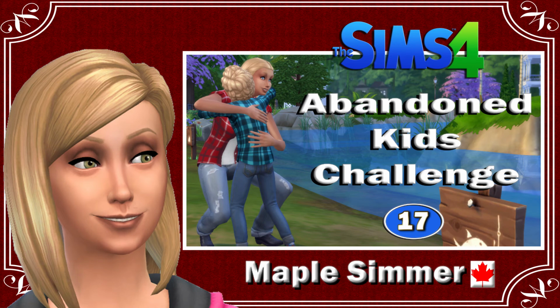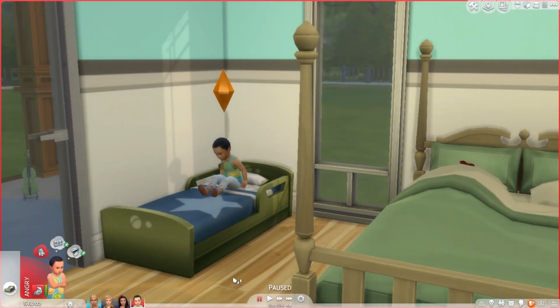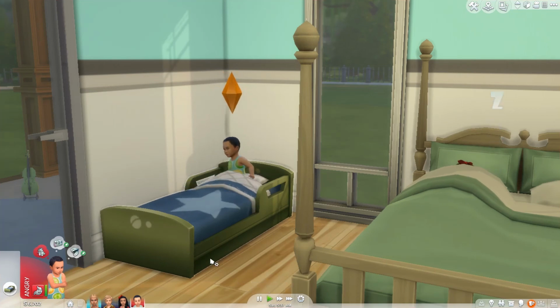And in this part, we are in our new, bigger home, and we now have Sylvia as a child, so we're just going to see how things go with that. The rules to the Abandoned Kids Challenge are down below with a link to the forums, as well as my tweaks to those rules. But the main premise is that we started with nothing on an empty lot, and with a teen raising her younger siblings, and she has to raise them until the youngest is a teen. But right now, none of them are teens. We have 2 children and a toddler.